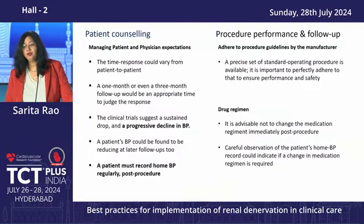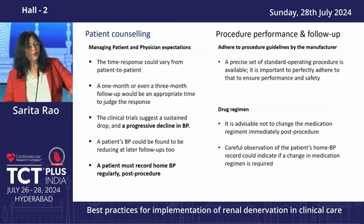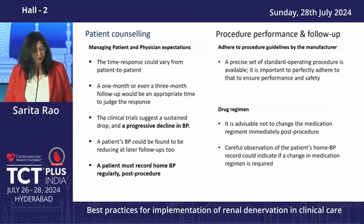Patient counseling is essential in this procedure. It's important to tell them that this time response can vary from patient to patient. You can have hyper responders, you can have non-responders, and you can have delayed responders. So it's important to tell them upfront, this is a therapy which is not magic, but it will take time, but it may give you a good result. Also, you might be a non-responder too.